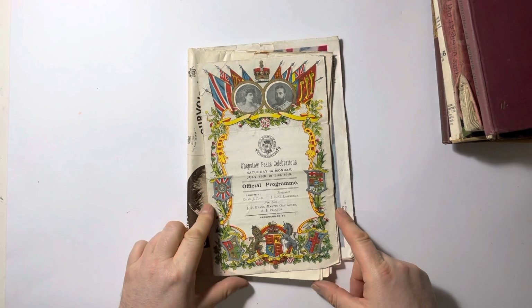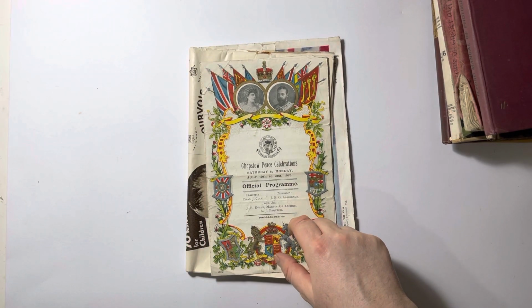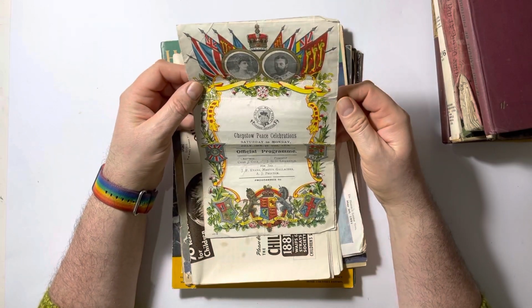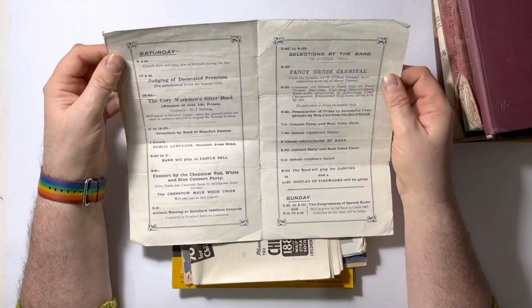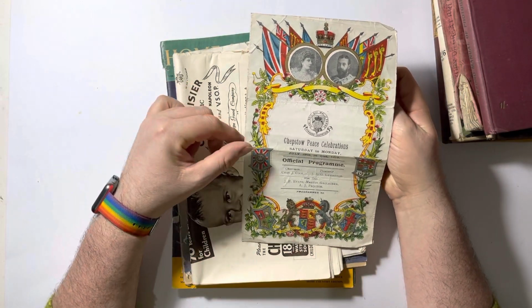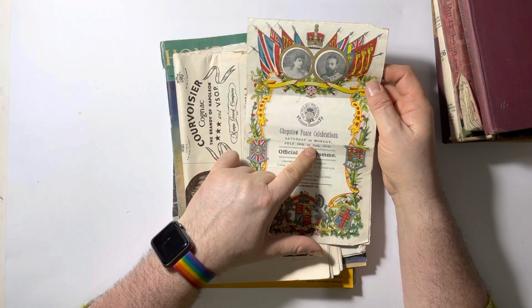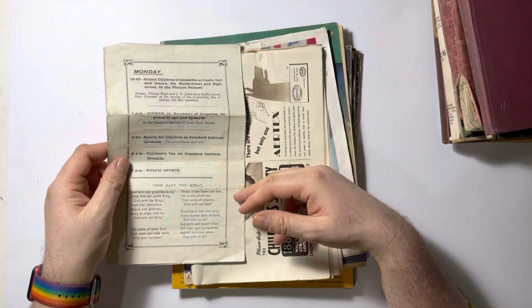Then there's these. Oh, sorry, these came with these, so I'll come back to those in a minute. But these all came together. So there was this, which is an official program, that I don't know when it's from. It's an official program for something: Chepstow Peace Celebrations, Monday the 19th of July to the 21st of July, 1919. Oh, I don't know, that might be worth something.